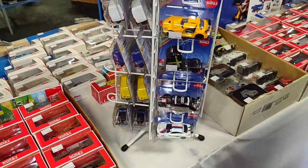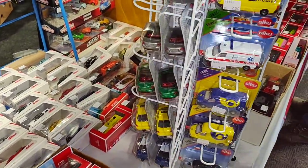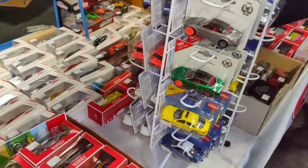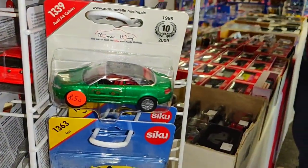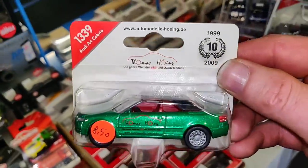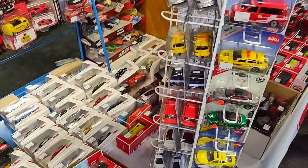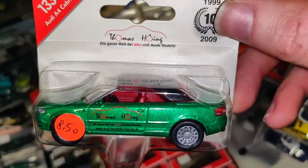Let's see. Yeah, because I'm also looking for the anniversary edition from the Unimog, but I didn't see it. Whoa, that's a cool one. Ah, that's from their own museum. Oh, that is super cool. Wow, that's cool. Yeah. Special made from us. Yeah.